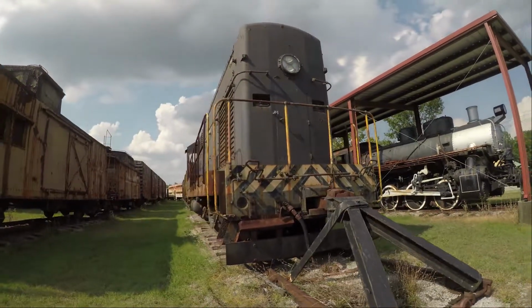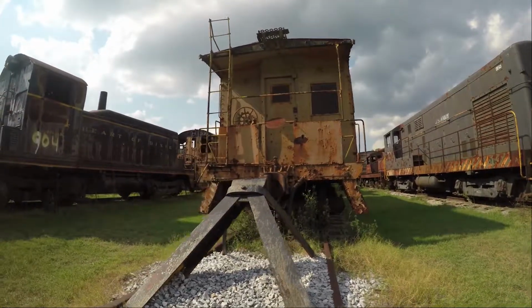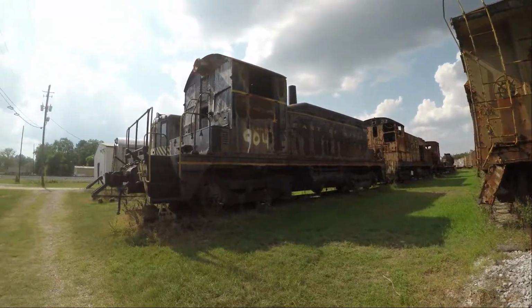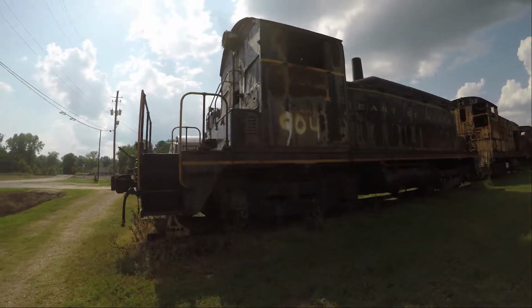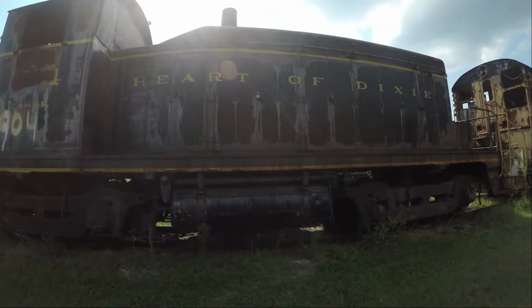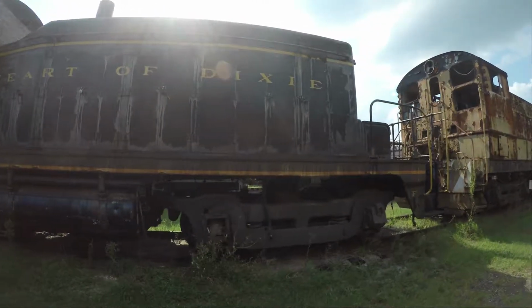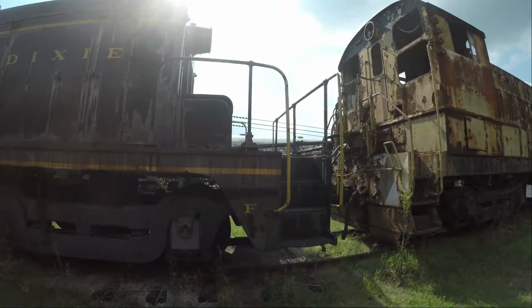Now, one of the great things about this Heart of Dixie Railroad Museum is they fully encourage you to get up and climb on the trains. Take a look. A lot of railway museums don't let you do that, so it's one of the really good things about this one. Locomotive, cars, various cars. There is the Heart of Dixie. I don't know if they just painted that on, if that really is the name of that locomotive.